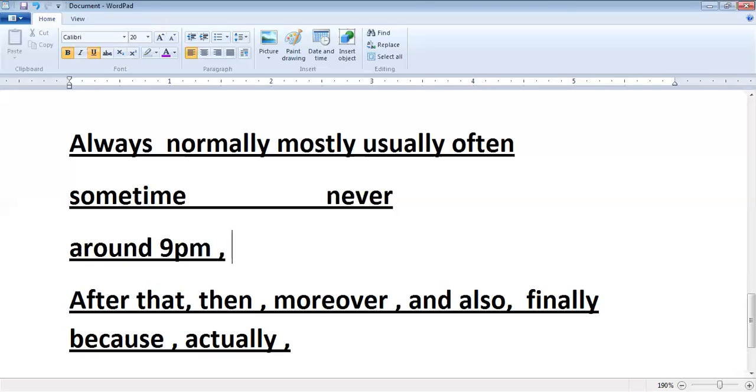So use all of these words while you're talking about your daily routine. Whenever you mention time, say around, or whenever you're talking about your actions in present simple, say usually, always, mostly, often, sometimes, never. Or whenever you're connecting two sentences together, you can say after that, then, moreover, and also, finally. Finally is used in the end, when you're talking about your last sentence, like finally at night I sleep at 12 a.m.